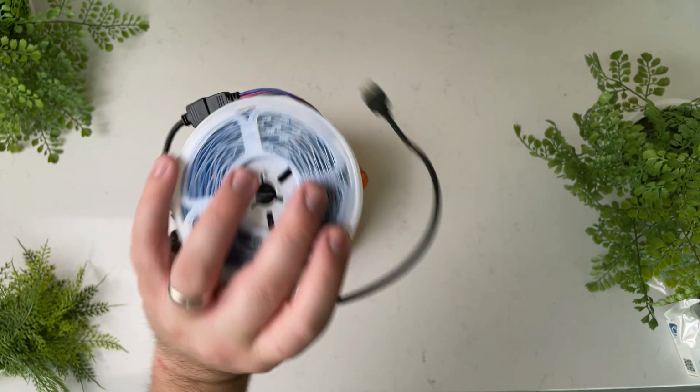And lastly, we have this smart LED light strip. As you can tell, this is RGB. It says it does over 16 million colors. It does come with a USB connector, as do most tech devices these days, so you do have to find a plug or a USB port to plug it into. And it has the same adhesive backing that you'd expect on any light strip.